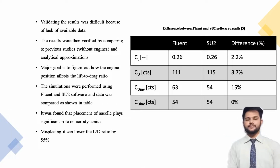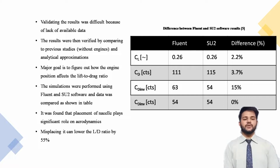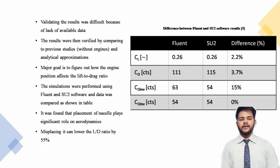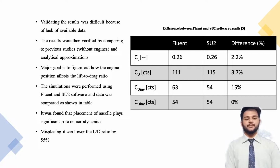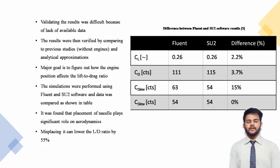Next is the validation. Validating the result was difficult because of lack of available data. The results were then verified by comparing to previous studies without engines and analytical approximations. The major goal was to figure out how the engine position affects the lift-to-drag ratio. The simulations were performed using Fluent and SU2 software, and data was compared as shown in the table. It was found that placement of nacelle plays a significant role on aerodynamics, and misplacing it can lower the L/D ratio by 55%.